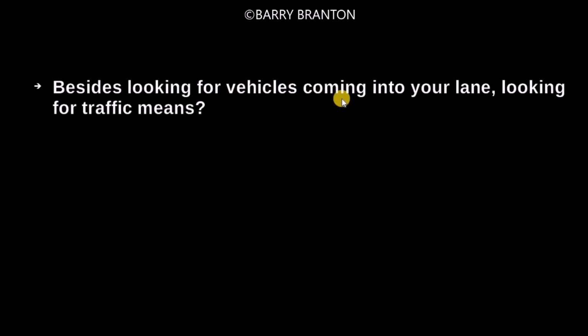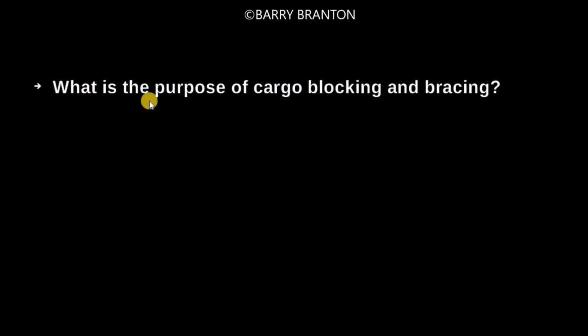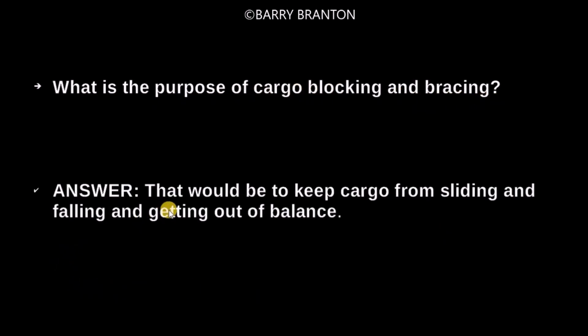Besides looking for vehicles coming into your lane, looking for traffic means watching for brake lights of slowing vehicles ahead of you. What is the purpose of cargo blocking and bracing? That would be to keep cargo from sliding and falling and getting out of balance.